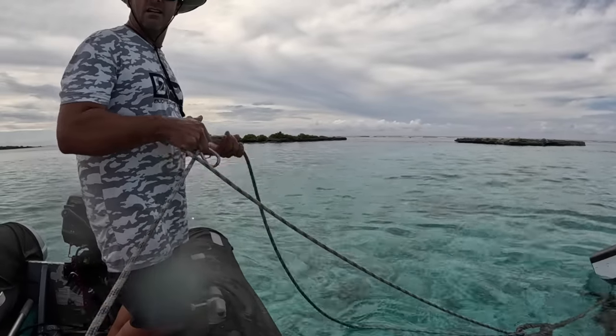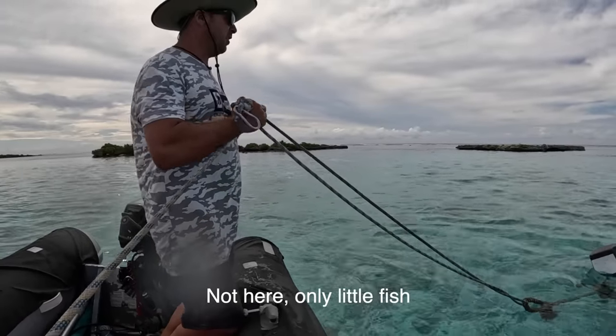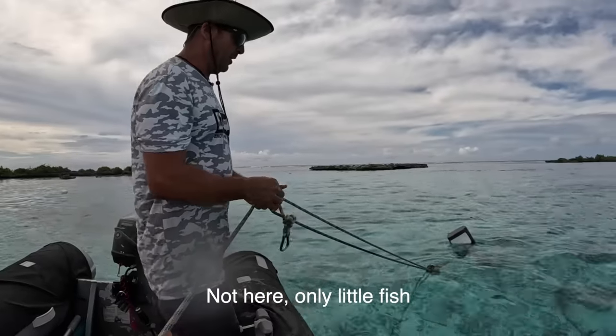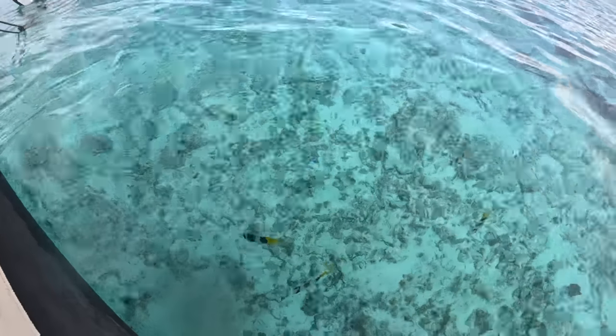Olivia, do we have sharks here? Not here. Only little ones. Wow, look at this clear water.